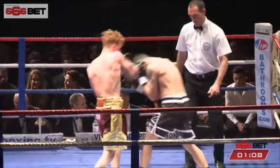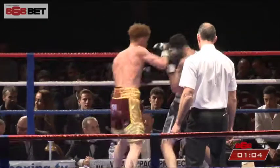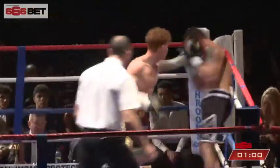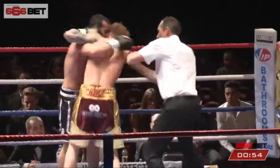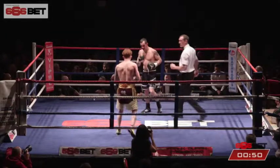Cartwright, a bit of success there. Seems to have shortened some of his work now. He's keeping up a bit of distance. He's picking his shots well there. Yeah, McCauley was looking to hold. Cartwright just pushed him off. He's pushing him off again. He's holding on to that right hand again. I think he's going to get another telling off there. I don't think he'll be allowed too many more tellings off.